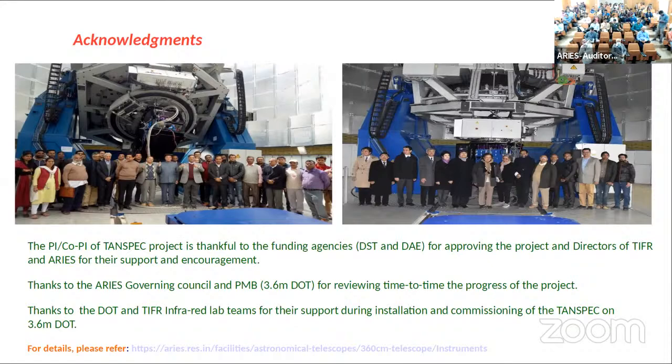And it's the same for spectroscopy also? Spectroscopy, you can give like larger. It's around 150 seconds. 150 seconds, 3 minutes. Okay.